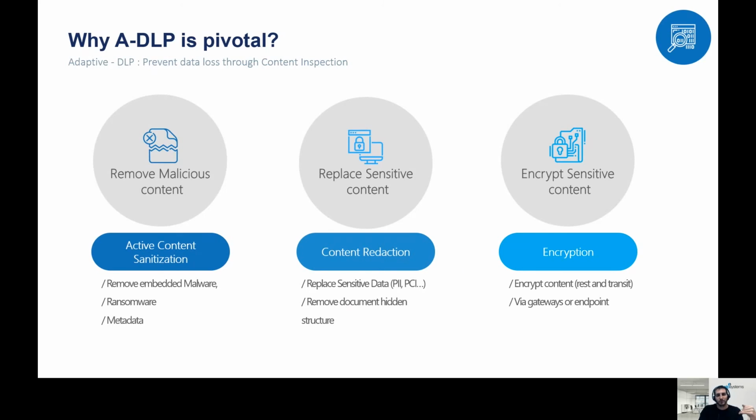For example, if you're sending out the files, if you have classified the data, the file, you will have metadata that will specify which kind of data, which user created the document. You don't want to share that. So an advanced adaptive DLP will remove also the metadata. Okay, so this is not interesting to share. Metadata actually includes a lot of information which can be exploited by hackers. So you can remove that.